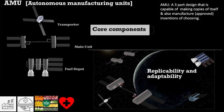But the concept is that the material would be provided by a transporter into one of the units, the main unit for the AMU, where it's going to be processed, it's going to be melted, whatever needs to happen happens in this facility, and is then going to be cleansed and packaged so that it can be stored in the other unit.